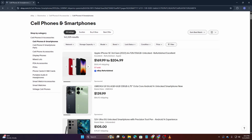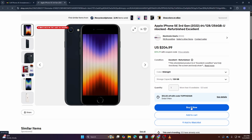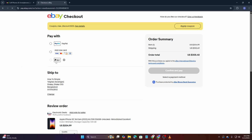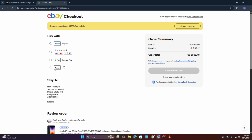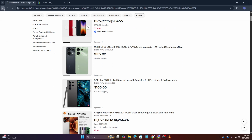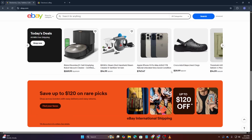On the checkout page, you'll see several payment options. Here's the key part. Under the payment method section, look for PayPal credit. Select that option and eBay will automatically connect to your PayPal account. If you're already approved for PayPal credit, you'll be able to choose it directly as your payment method. Then just confirm your payment and that's it. Your order will be processed and you'll see a confirmation message from eBay showing that your payment went through successfully.